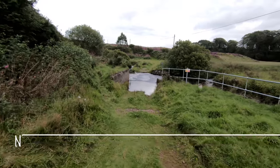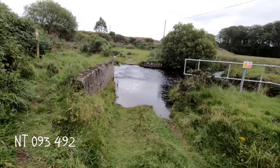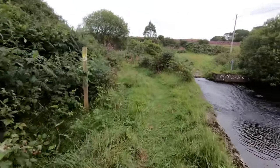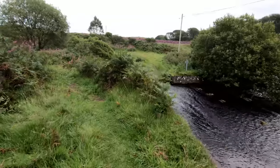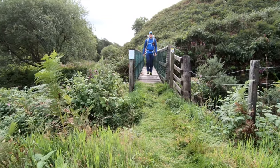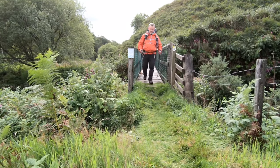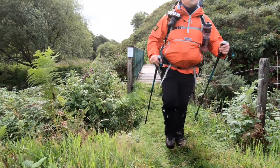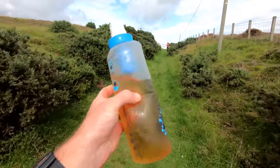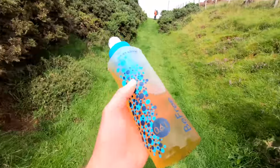Right, this is quite interesting. There's obviously been a lot of rain recently. Now, there's a wee signpost there. Hopefully there's a bridge around this corner. That is not pee, I promise you. That is out that little river we just crossed a moment ago.